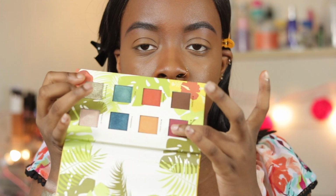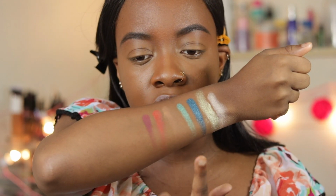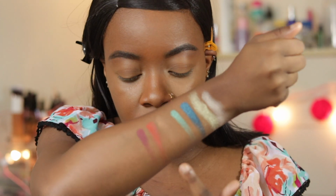Second to last, we have Guantanamera, which is another velvet matte. It's described as a deep raspberry burgundy. I'm gonna take my clean ring finger. Guantanamera is not as smooth as Tropico. Tropico is still the smoothest and the creamiest feeling out of all the mattes that are in this collection.